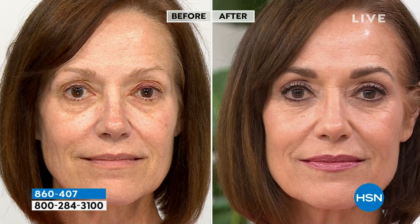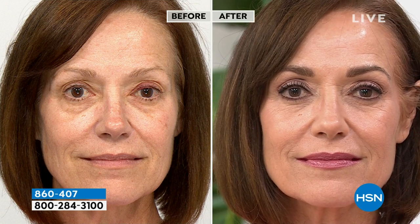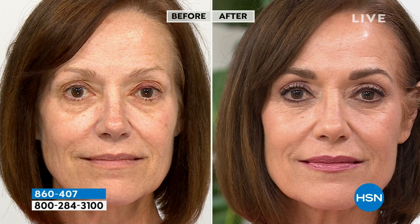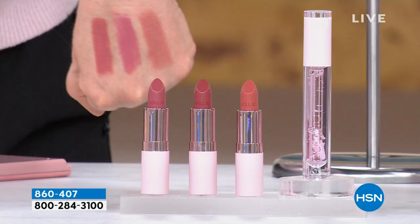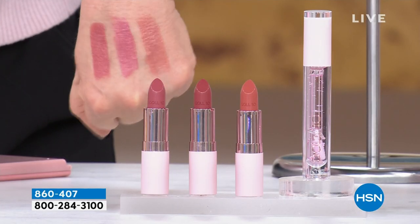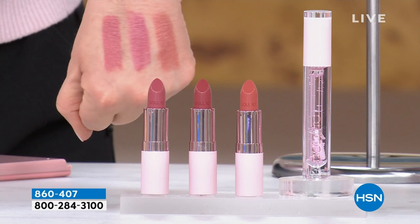Look how plump her lips look. In a lipstick, it's not a lip gloss. And it won't burn your lips off. A plumping lipstick. Yes. When have you seen a plumping lipstick where you get three of these lipsticks, plus you get the lip water? This is like getting each one for less than $10.